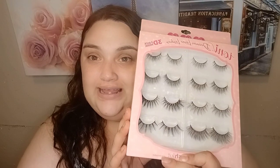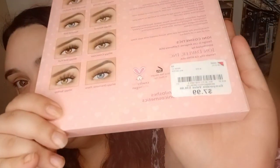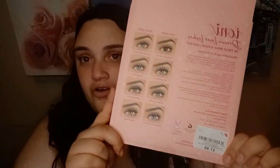There's this brand that I found at Burlington, and I've never heard of the brand before, but I found a bunch of stuff from the brand. Before we get into the brand, I just want to share that I found Ioni lashes, the Ioni Dream Lover lashes. These are reusable up to 3 to 5 times, and these were $7.99 for 8 pairs, and this is how they look.